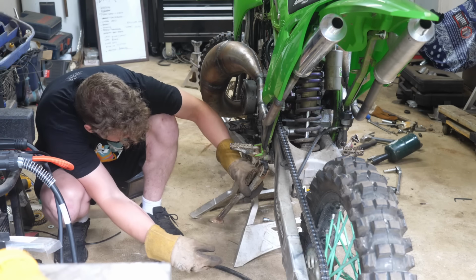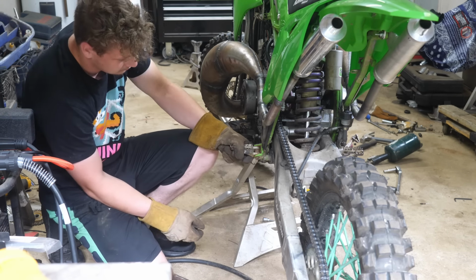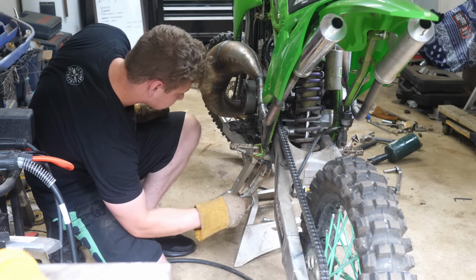So what I'm doing here is installing a kickstand. Now it's really annoying having to prop this thing up against a tree all the time, so this should be a pretty nice addition.